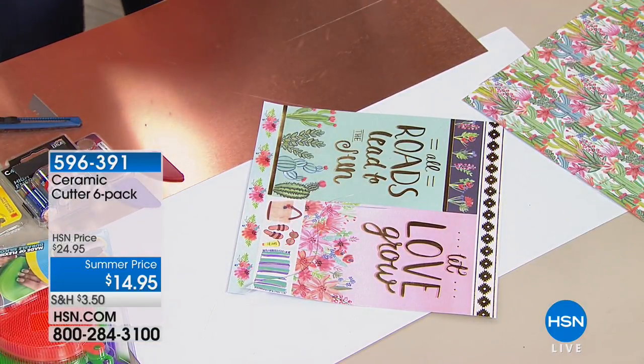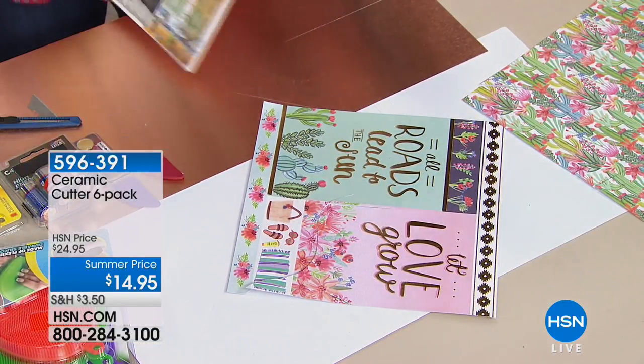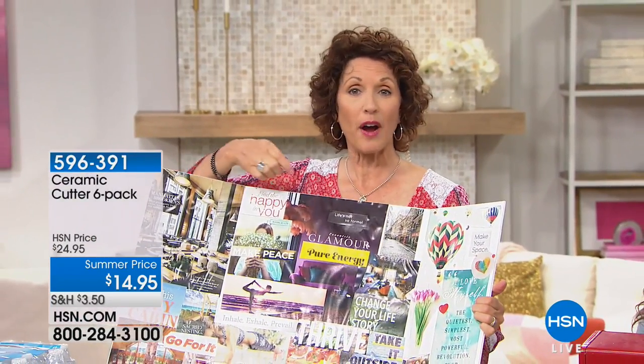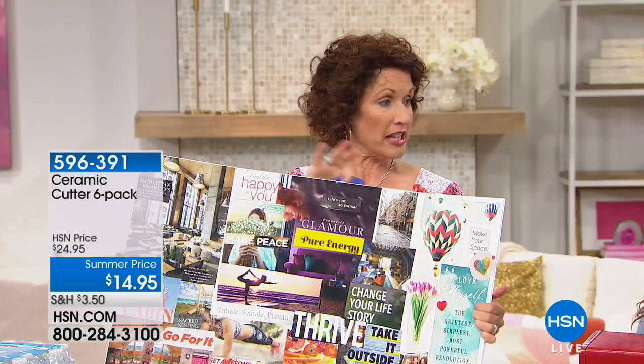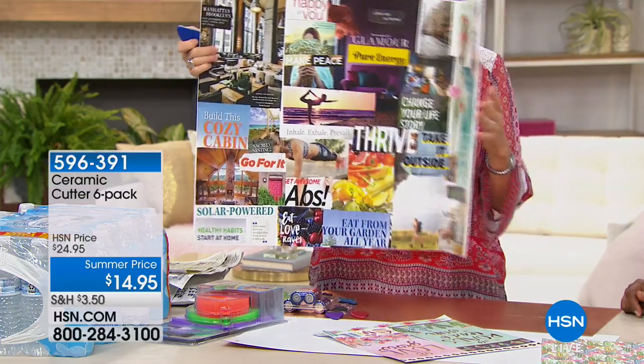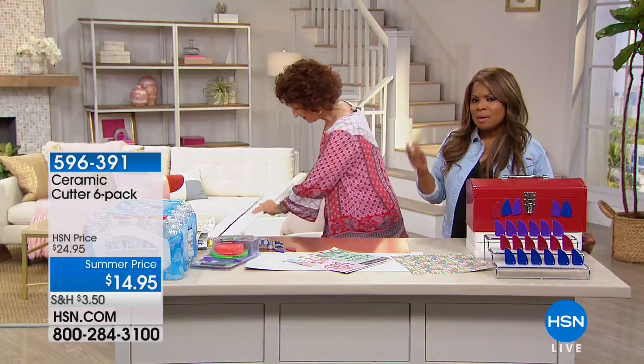Now, how many of us like to do the vision boards? Do you like doing the vision boards? It took me no time at all. What you do, you just take it right on your magazines and you just slice up all the different visions that you have and want to create for yourself. And there's a lot of power to this. I love having vision boards, right? No, I do too.